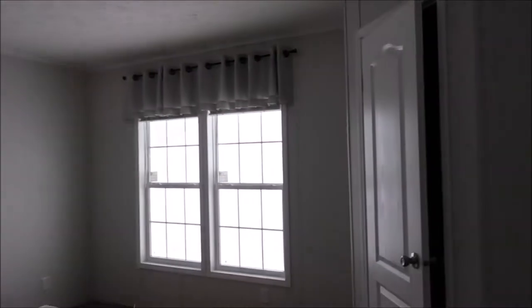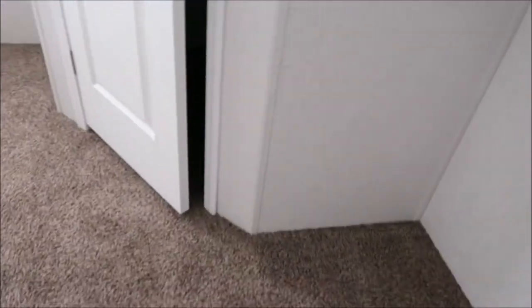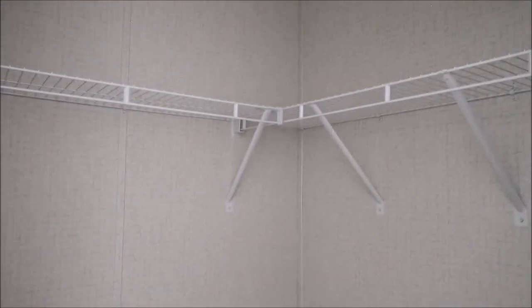Now which way did I come? Oh, I came from that way. So let's go this way. Once again, it's another bedroom in here. You got two windows on the same side. Look at your ceiling, stucco. Once again, you got your carpet and your closet right here. I like that valance on the top. There's your light.